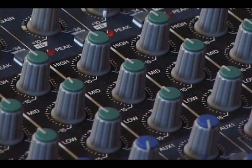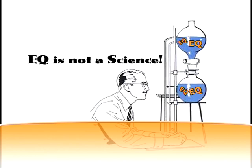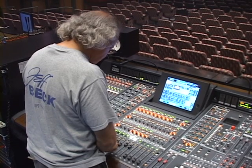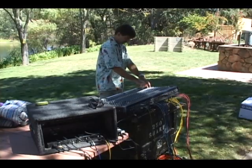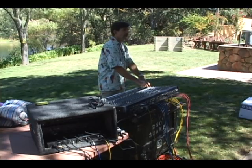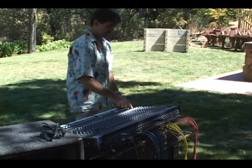Here are a few tips to help you avoid some of the common mistakes when it comes to using EQ. 1. EQ is a practiced art, not a science. Time and careful listening can make you an expert. Learn to listen with your eyes. That is, scan the stage with your eyes while listening carefully to make sure that you can hear all the instruments and the voices that you're seeing.